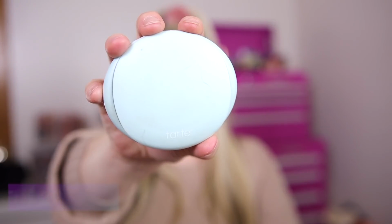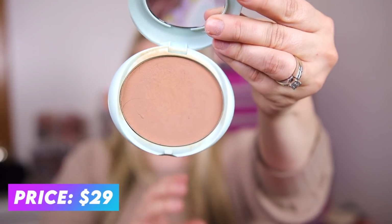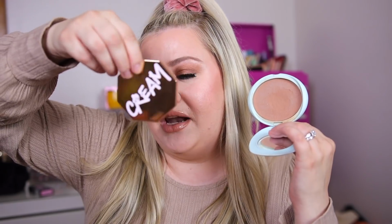My favorite right now is actually the Tarte. This is the Sea Breezy Creamy Bronzer. This formula is so good. I love the color. It has a little bit of coolness to it, and it's also not too light, so it doesn't blend away. Like, I feel like sometimes the Fenty one almost blends to nothing. I have the shade Butter Biscuit in this one.